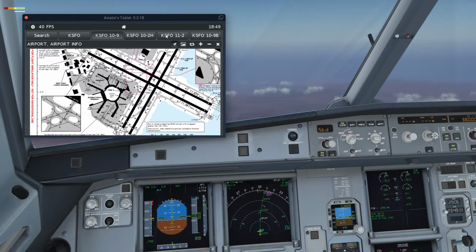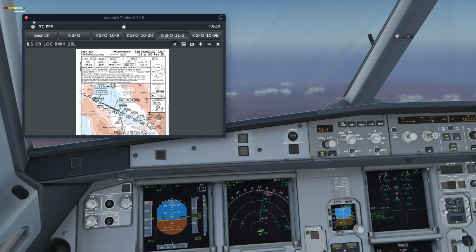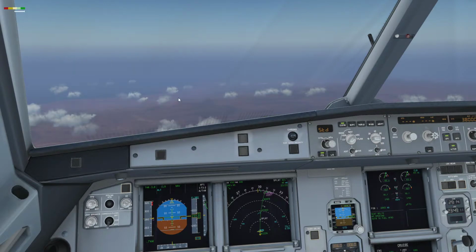So I'm going to stick with the 28 left. I think they'll give us 28 left. So I'll go ahead and brief that here in just a little bit. I think once we pass Splint, I'm going to go ahead and brief it since it's such a short turnaround here.